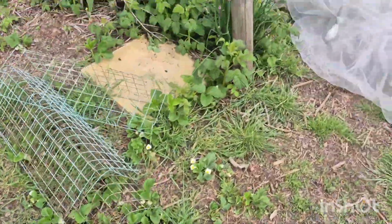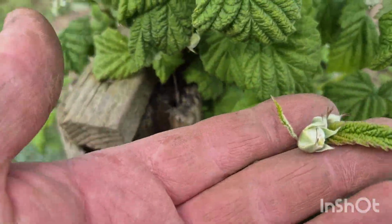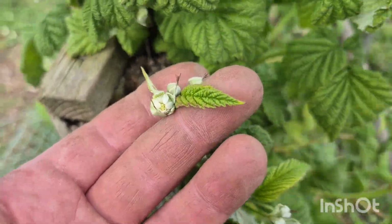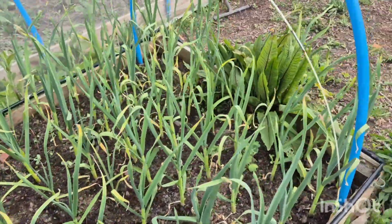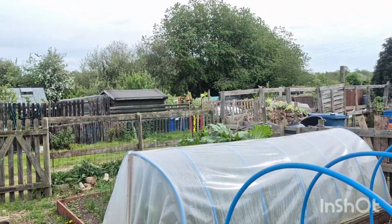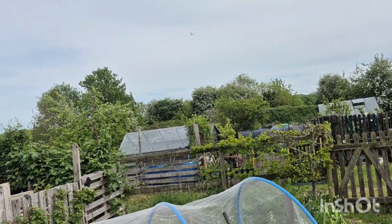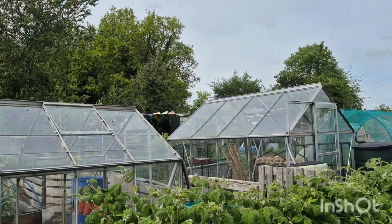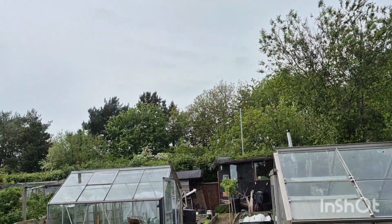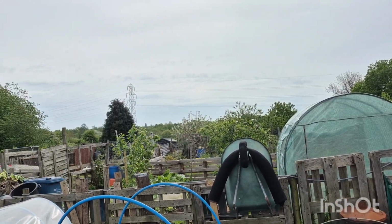So we've constantly got something ready to go in the ground as we take other stuff out. So the flowers are opening on the raspberries now, all very exciting. Back to this bed where it's been weeded and the end cleared out. So that's pretty much it from the allotment today. We'll have a good 360 panoramic view of the surroundings of the allotment. It does have its own microclimate here because it is surrounded on all sides by trees and fences.